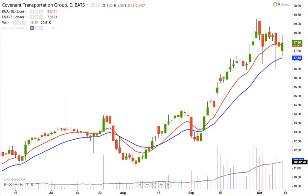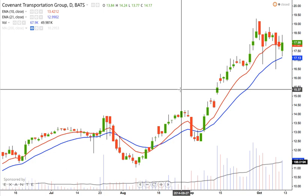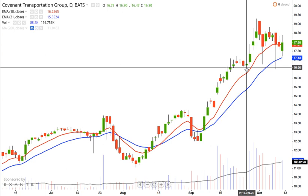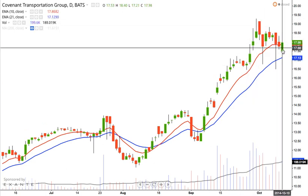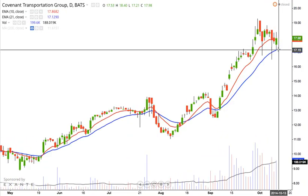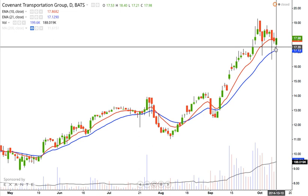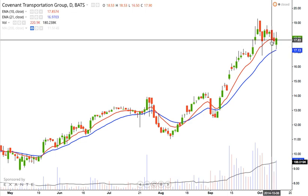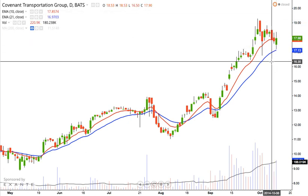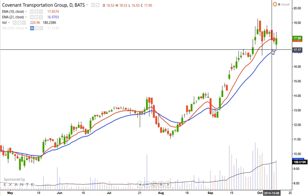The first one is CVTI, and this stock is just a monster. It went from 12 bucks almost to 19 and change in a matter of a few weeks, and now it's had a controlled pullback to the 21 period moving average. It's at all-time highs, I think. Yep, all-time highs. So if you believe in the story, or if you just want to have a short-term pullback trade, this would be a tactical, probably high probability place to enter a position for the uptrend to continue, which would bring it past the highs around 19. And I would put a stop loss below this day's low, probably around 17.19, and that would also correspond with being below the 21 period moving average.